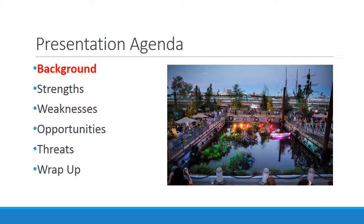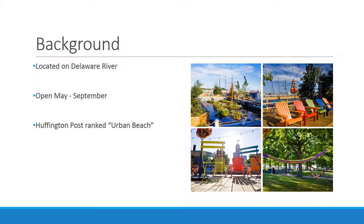But first, I'd like to give you a little more background information. The Spruce Street Harbor Park is ranked one of the top urban beach destinations by the Huffington Post. Located on the Delaware River, situated in Penn's Landing, this park has been open since May of 2014. The park is open from May to September every single year and is open 7 days a week from 10 a.m. to 10 p.m. The Spruce Street Harbor Park is a place to bring your family and to go relax, swing in hammocks, sit on Adirondack chairs and gaze out at the river view, or try different food.